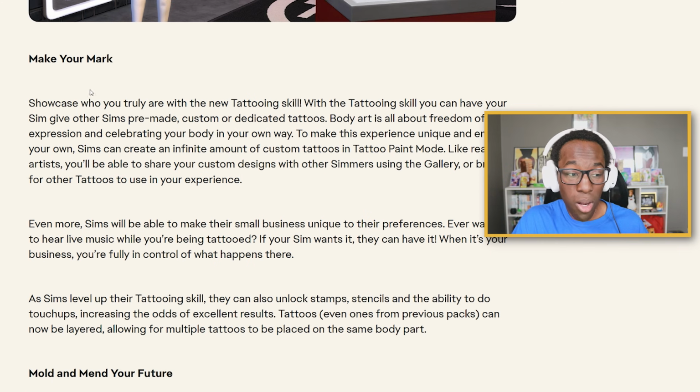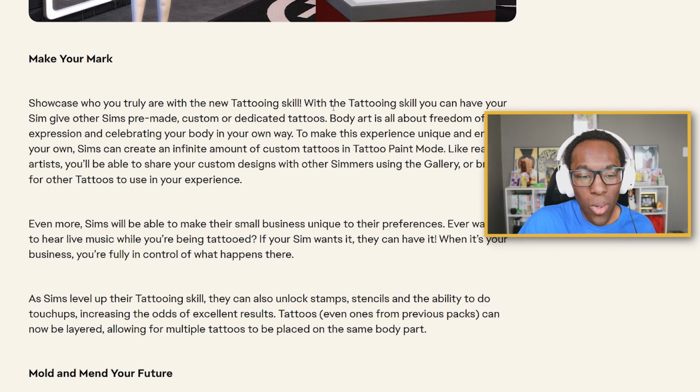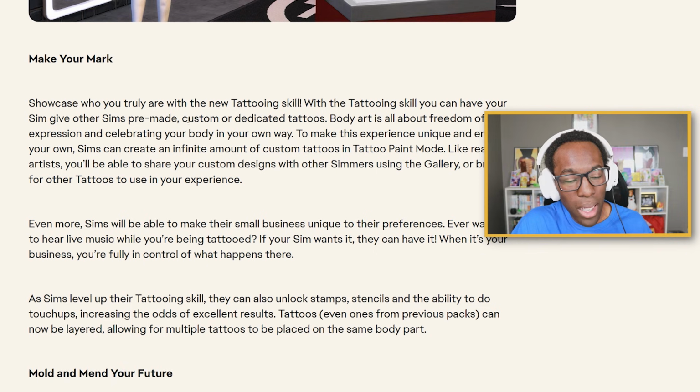So we're gonna make our mark by showcasing who we truly are with the new tattooing skill. With the tattooing skill, you can have your Sim give other Sims pre-made, custom, or dedicated tattoos. Body art is all about the freedom of expression and celebration of your body in your way. To make this experience unique and entirely your own, Sims can now create an infinite amount of custom tattoos in the tattoo paint mode.